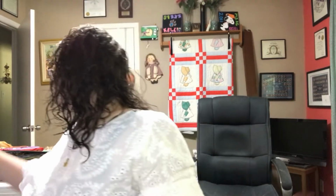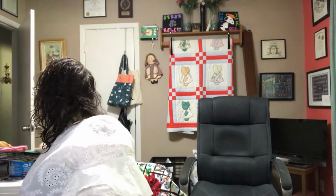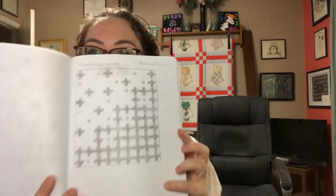But I do know that tomorrow I am going to a town, one or two towns south from me, to a quilt store that has some yardage of my fabric, because I want to make some matching pillows. So this quilt, do I have it readily available? I think I showed this. This is about what it's going to look like.